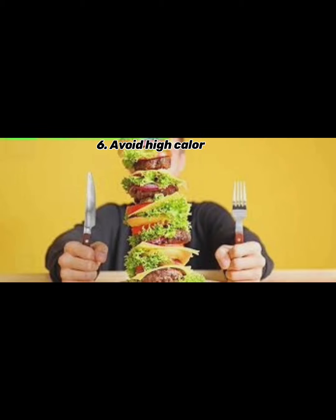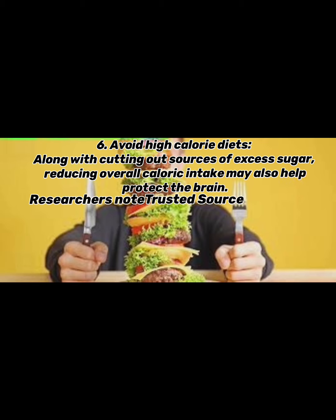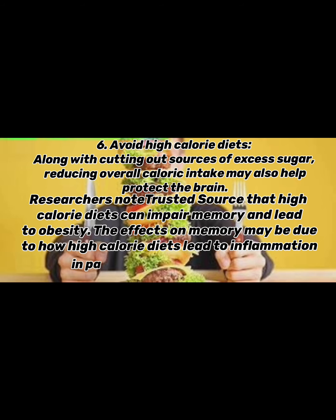Number 6. Avoid high calorie diets. Along with cutting out sources of excess sugar, reducing overall caloric intake may also help protect the brain. Researchers note that high calorie diets can impair memory and lead to obesity. The effects on memory may be due to how high calorie diets lead to inflammation in particular parts of the brain.